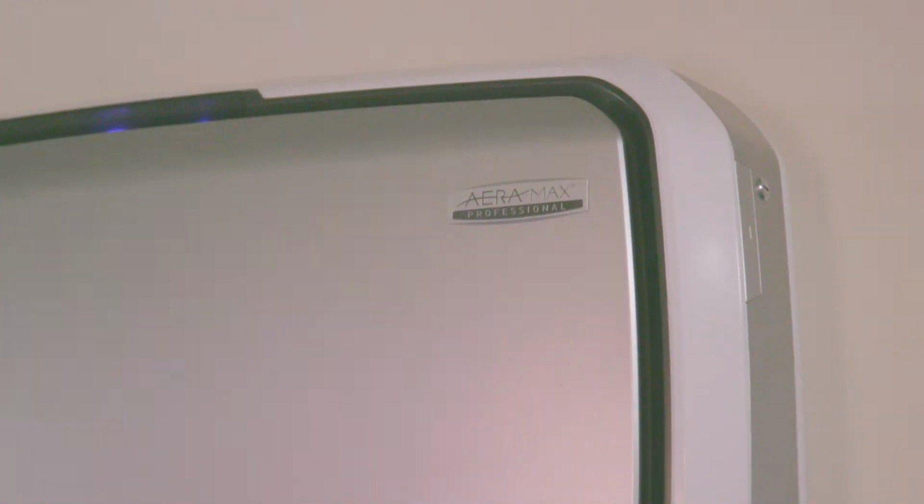We've installed the AeraMax Professional units in the high traffic areas, such as the living areas, dining areas, and also around pan rooms to help control odour as well as influenza. If you're serious about infection control and improving your air quality, I'd definitely recommend these units.